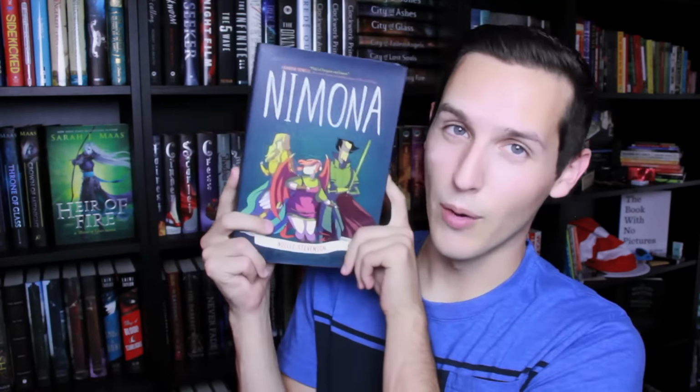Next up, we've got Nimona by Noelle Stevenson. This story follows a villain by the name of Lord Ballister Blackheart, and he's in need of an assistant, and Nimona comes along, who is a shapeshifter, and she fills that need. Together, they cause loads of chaos.